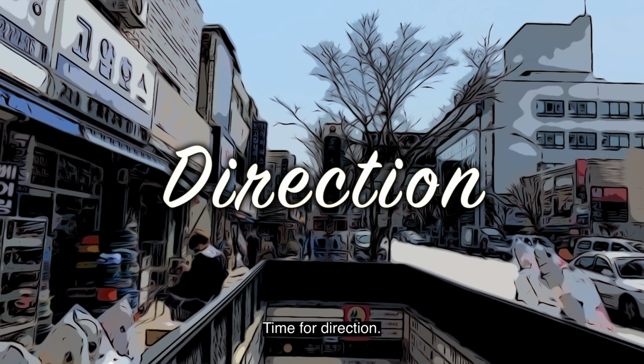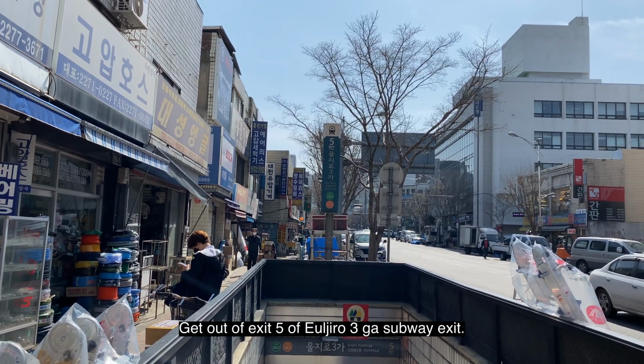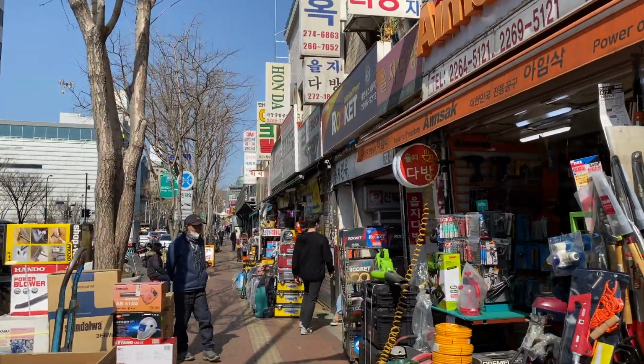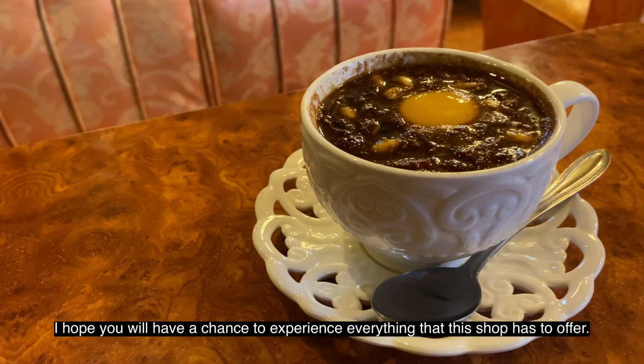Time for directions. I think that it's gonna be the shortest direction ever on this channel. Get out of exit 5 of Euljiro Samga subway exit. Walk straight for 15 to 20 seconds and it will be on your right. I hope you'll have a chance to experience everything that this shop has to offer.